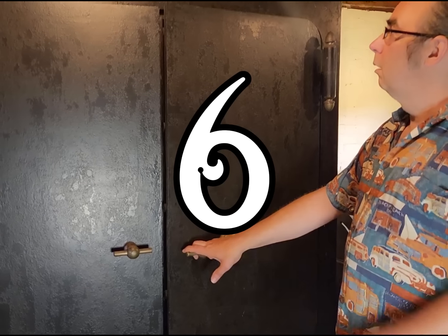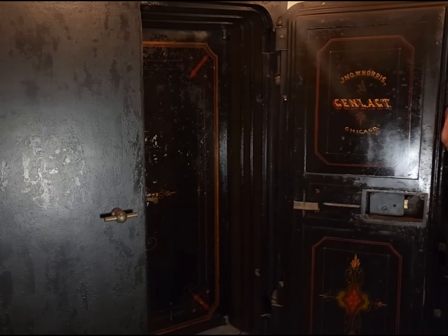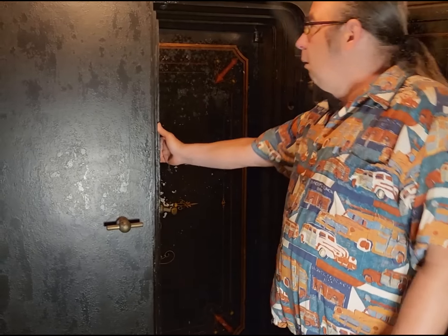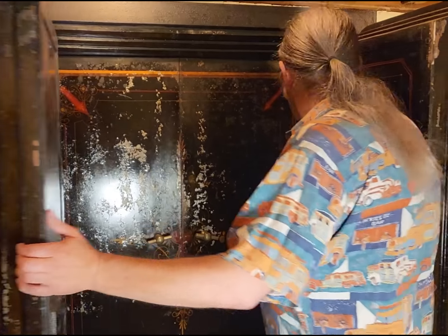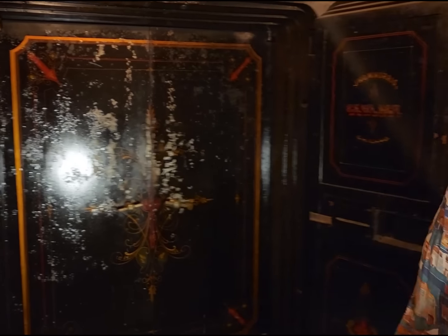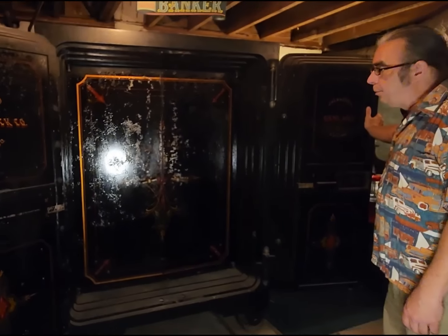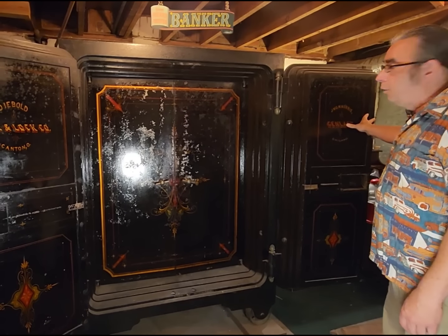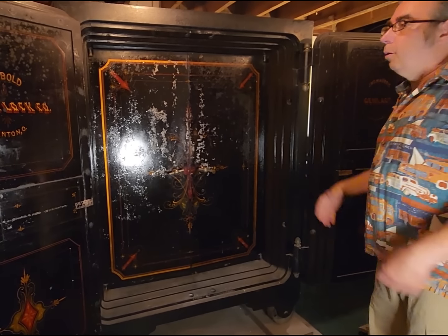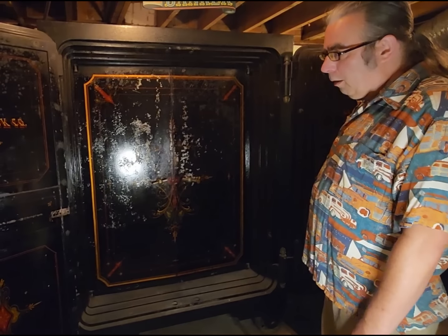Number 6, a safe. So big, the only way it gets down here is before they built the house. It does not fit through any of the doors in the basement, which is all a stone foundation with some brick walls. They would have had to, assuming it wasn't here before they built the house, which is another theory.